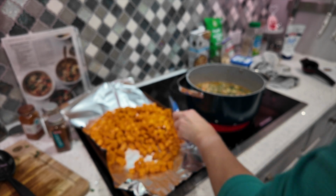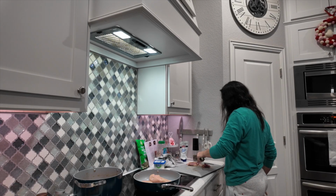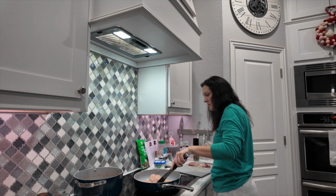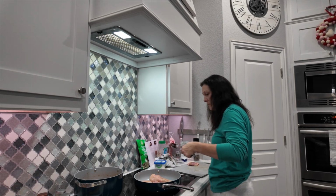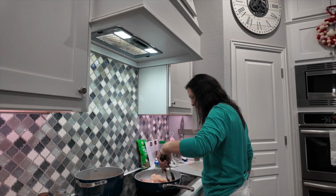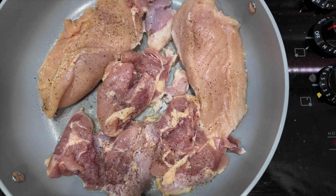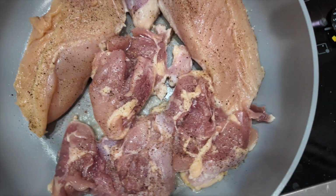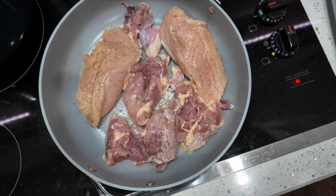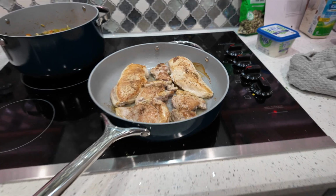Sorry for the focus there. I think it was focusing on me versus the food for some reason. I put the squash into a preheated 400-degree oven to start cooking, and then went ahead and seared off my chicken breasts and thighs. And I kept it real simple and just seasoned them with salt and pepper. I just wanted to give them some color. I will actually finish cooking them in the oven.